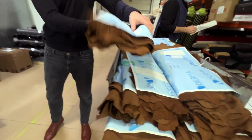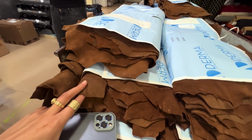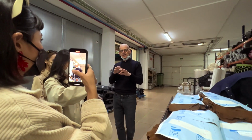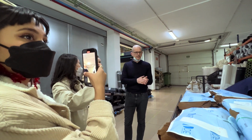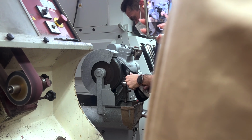All the upper materials are from Italy or Spain. All the trims are from Japan. The threads for the stitching are all from Germany. Wow. And the technical components are all from America. It's all over the world. Yeah, and we use the best of the best of the best. Nice. Wow.